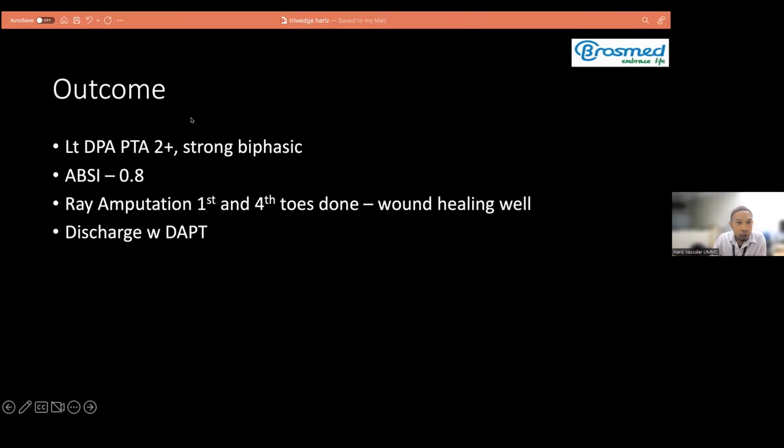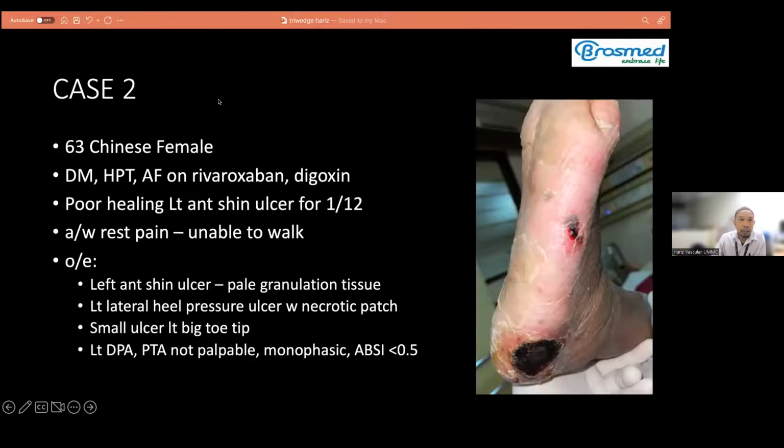So the outcome for the patient, within the clinic, still strong TP pulse, good ABI, and then we still had to do first and fourth toe amputation, and eventually the wound healed, and the patient was discharged with good antiplatelet therapy. And then the second case, this second case is a bit more complicated.